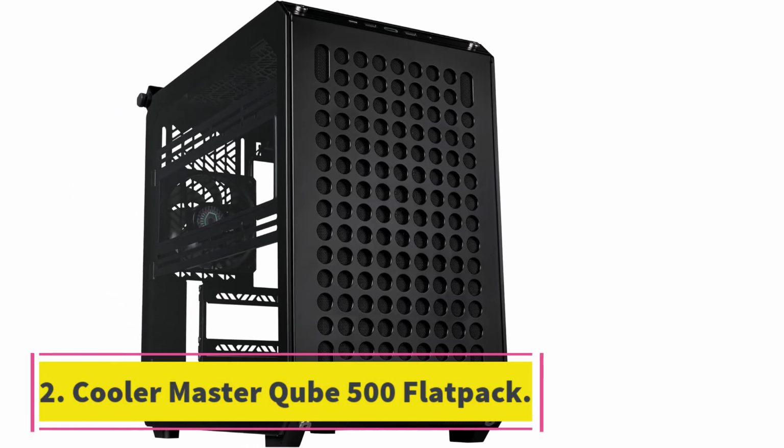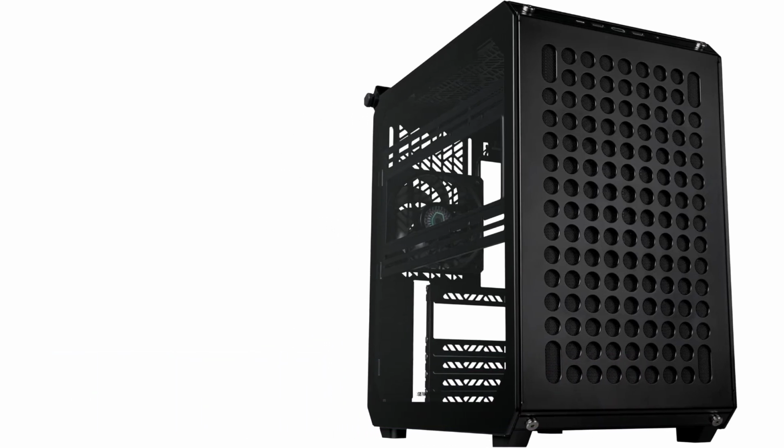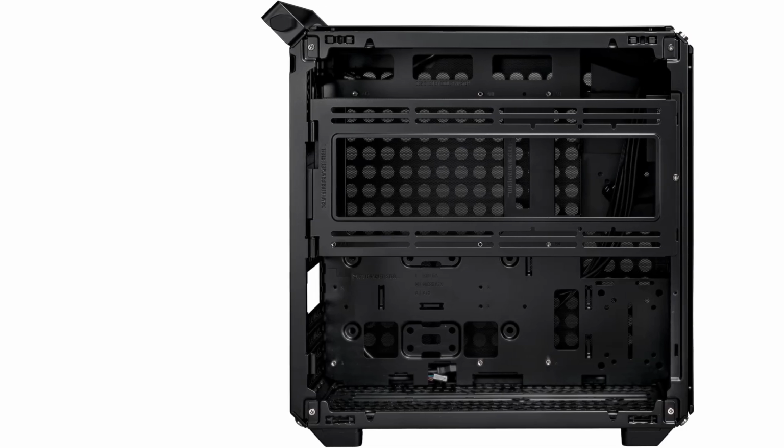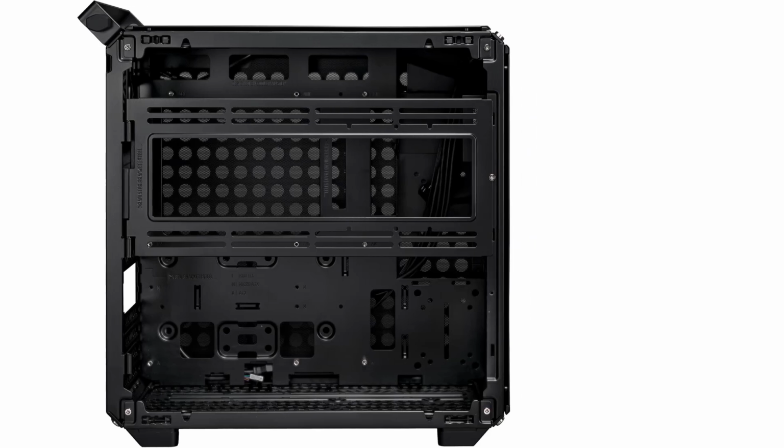Number 2. Cooler Master Qube 500 Flatpack. Here's an analysis of the Qube 500, a unique and fun PC case designed for DIY enthusiasts and family projects. Why we picked it. DIY assembly approach.